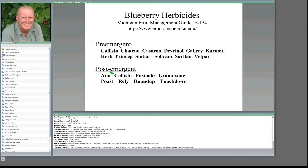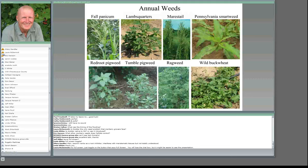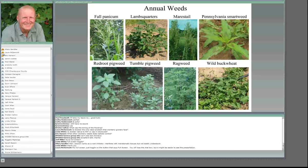So, types of weeds: a number of different annual weeds. These are some of the common annual weeds in Michigan blueberries, and I'm sure you're familiar with these if you grow blueberries, and you can probably add to this list. So those are some broadleaf weeds.